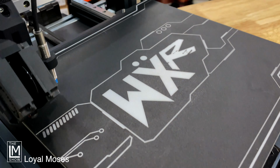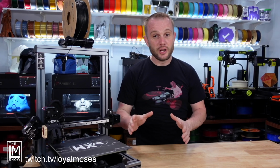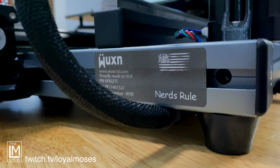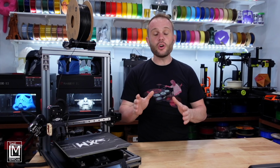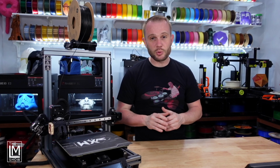Wasn't that fun? That was fantastic. That cyberpunk aesthetic has me in love with this machine. You've heard me say this a lot. The 3D printing industry is growing at an incredible rate, and it's not just for nerds and geeks anymore. Now, although there's a sticker on the back of this machine that says nerds rule, Wuxn is working incredibly hard to create a turnkey solution for novices and experts alike.